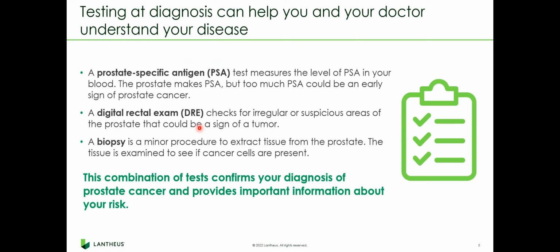The digital rectal exam, or DRE, is an exam of the prostate that checks for irregular or suspicious areas that could be a sign of prostate cancer. So PSA and DRE only tell you that you might have cancer. They don't actually diagnose cancer. Prostate cancer is diagnosed by obtaining tissue from the prostate, and this is typically done in a urologist's office in the form of a prostate biopsy. The tissue from the prostate biopsy is sent to be examined by a pathologist to determine if there are prostate cancer cells present.